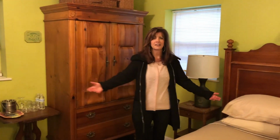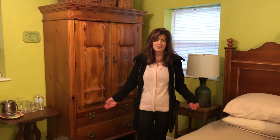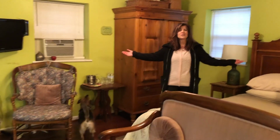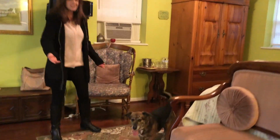And here you have assorted waters and glasses, and then you have your robes for when you want to relax around the room nude. Well, if you wear a robe, you're not really nude. Well, nude underneath. You know how I just want to be nude? Sometimes. And this is our room. Welcome to the Cortland cottage. Isabella, what do you think? She's happy.